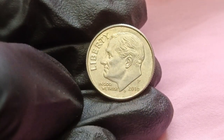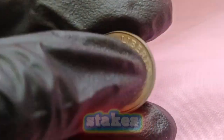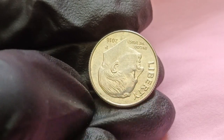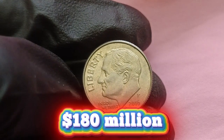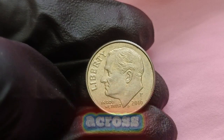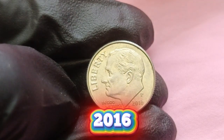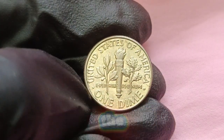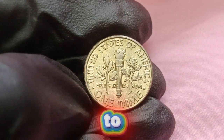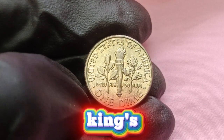One infamous specimen, struck without a visible mint mark and with a missing clad layer, became the centerpiece of a high-stakes auction that set the numismatic world ablaze. The final hammer price, $180 million, sending shockwaves across the globe and sparking an all-out hunt for other 2016-era dimes. Collectors chase coins like these because they embody the impossible, a coin designed to be ordinary transformed by error into a rarity worth more than a king's ransom.